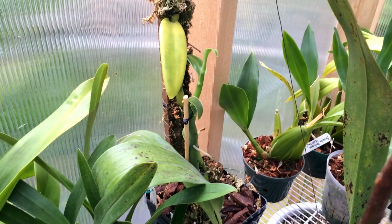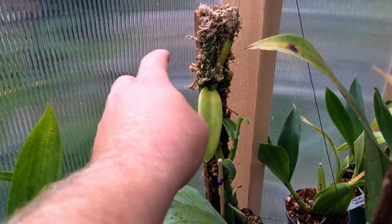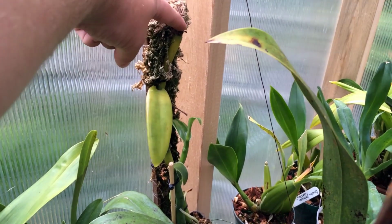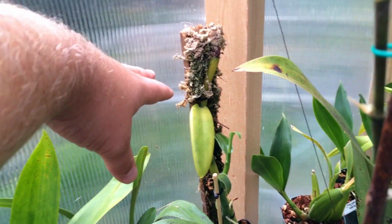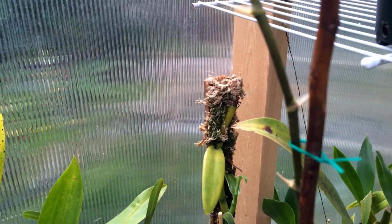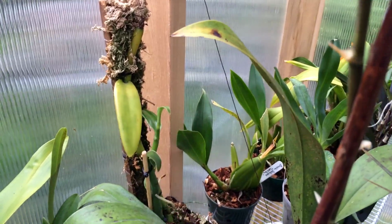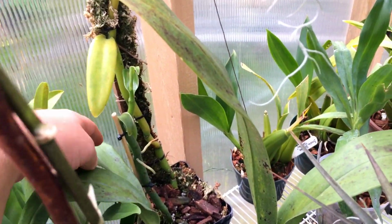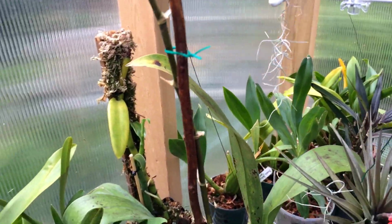Update on the vanilla. This guy had a bit of a tragedy when we moved the greenhouse. It got damaged right here, and I had to cut off about, I don't know, half the stem. But it has started regrowing right here. So it's got a new leaf on it finally. I don't see any other growth other than that one, but at least it's got some new growth on it for us, so that's pretty awesome.